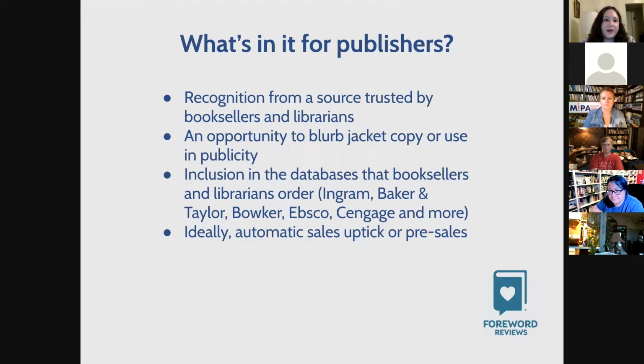We've heard this from librarians time and again at book shows: before they even consider purchasing a book that they are not already familiar with or are not already thinking about, because they know the author, or it has some pre-existing pull in their library, they have to go to these databases. They have to see at least 3 reviews from trusted sources, so they know there's a conversation going on about the book, that it's been vetted by someone whose opinion they trust, and they can invest limited resources in it. So that's a huge benefit.